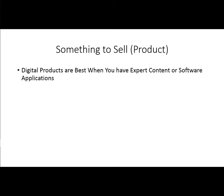Now, digital products are best. This is internet marketing. So when you have some expert content or a software application, this is the very best thing that you can sell for instant cash, right? Because people, as long as they perceive the value that they're getting, if you are truly solving a problem, they will buy it from you. And as long as you understand the market and what people are willing to pay, then you can give them vital information and they're willing to pay for it, and you will have provided value to them.